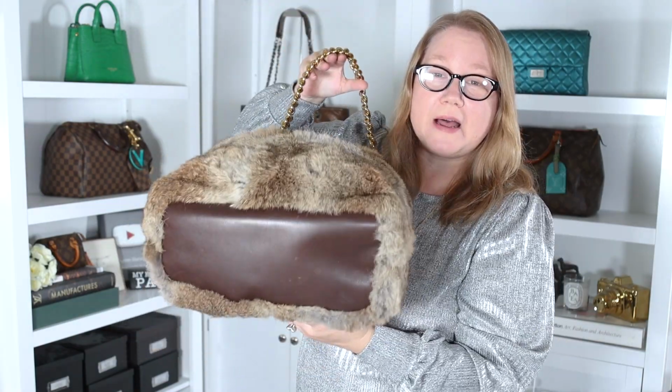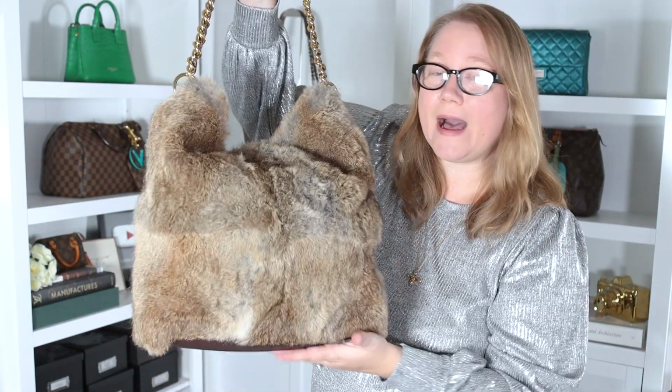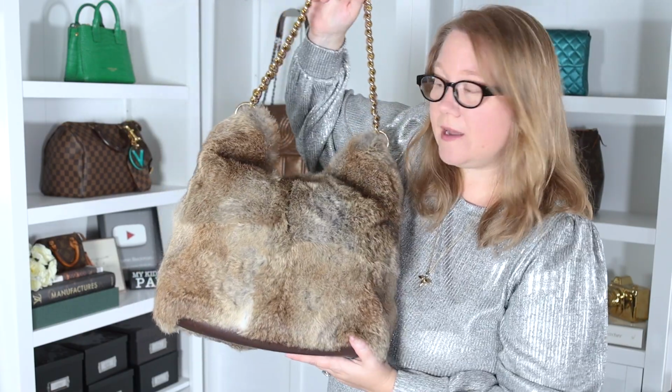Now, I don't normally buy real fur if it's brand new. However, I don't have a problem buying it if it's pre-loved, because if it's pre-loved, then I'm not responsible for the death of the rabbit or whatever other animal. That's how I justify it.